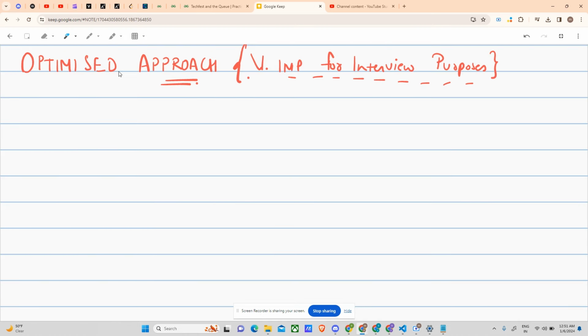Okay. So coming down to the optimized approach. In the brute force approach, we were calculating the prime factorization for all of them. Okay. What if we have prime factorization in hand for all of them?